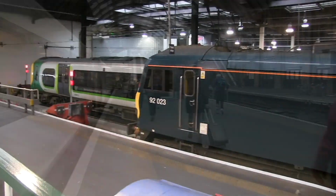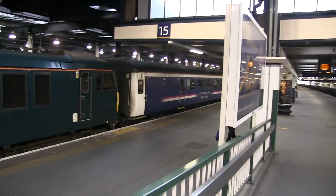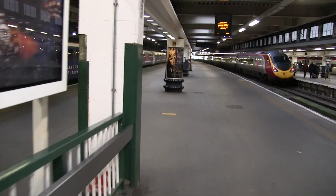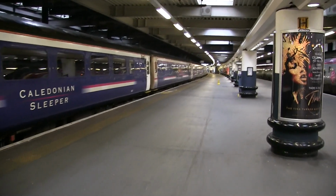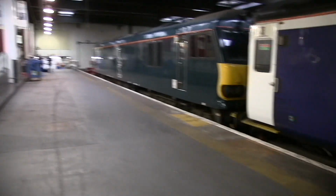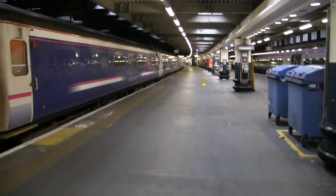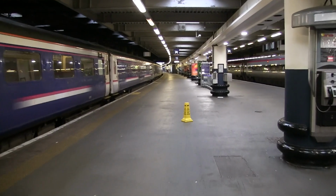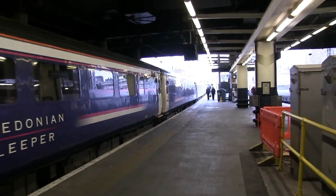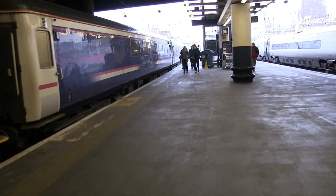Let's head over there. Right, we've just walked a few yards down the road to Euston, and this is the Caledonian sleeper train that's obviously come from Scotland overnight. Not sure where the rest of the vegs are yet, but we'll soon find out, I think. Joel's just gone down there. There's one or two veg here.